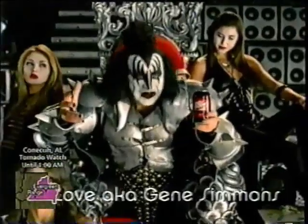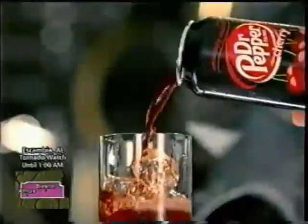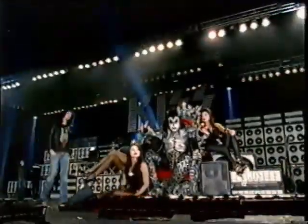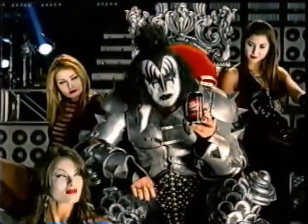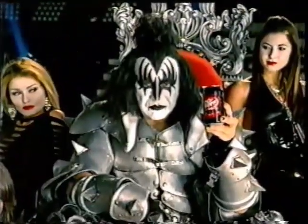I'm Dr. Love. This is Dr. Pepper Cherry. It has a kiss of cherry flavor. This devilish elixir has a kiss of cherry. Dad, it's not kiss. It's kiss of cherry. It's amazingly smooth. Be smooth. Dr. Pepper Cherry is amazingly smooth. Trust me, I'm a doctor.